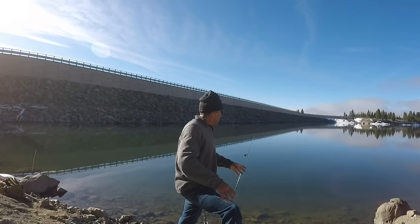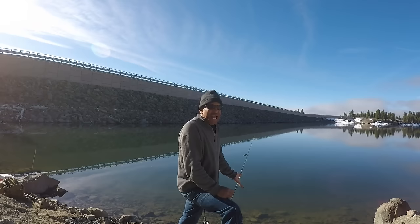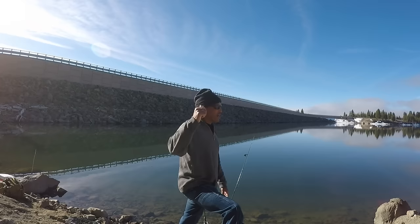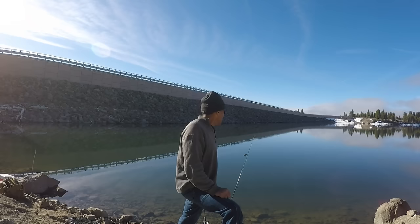I was using a tube jig, and I was just catching one after another. And I didn't keep any of them. I could have eaten them, and I'm so disappointed. So I hope I can get one at some point and just see what they taste like. I caught them spawning in the Little Truckee once where I was catching one after another, but it's all catch and release, zero bag limit in the Little Truckee. So hopefully I can get something like that.